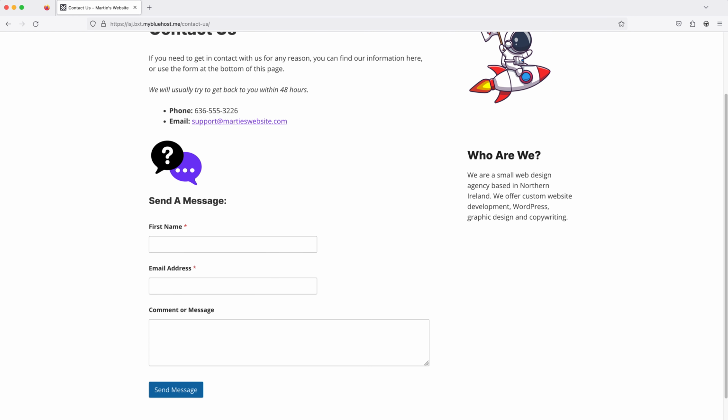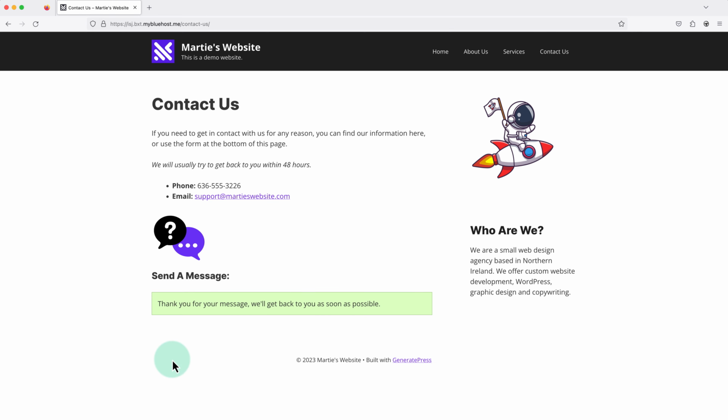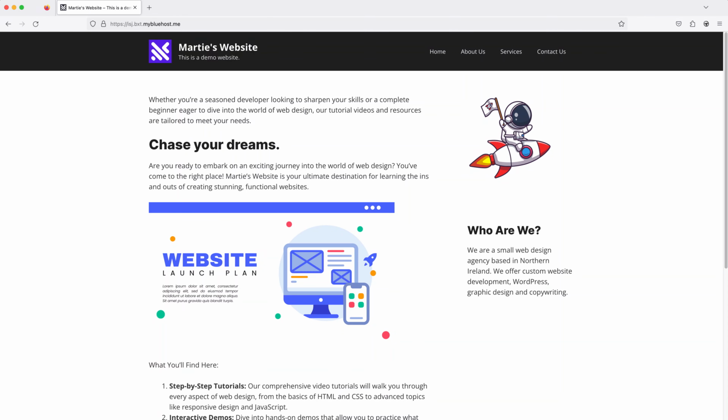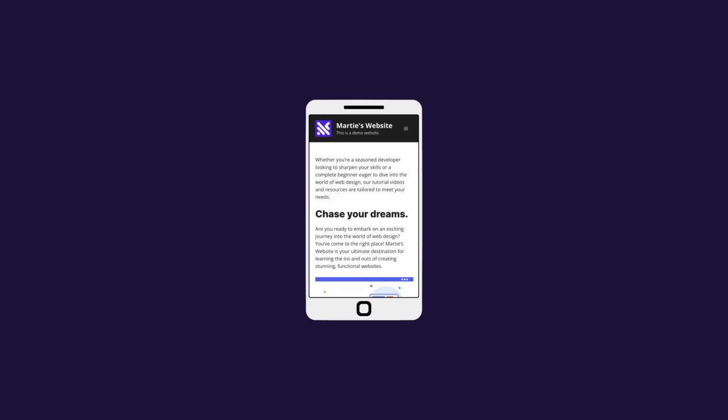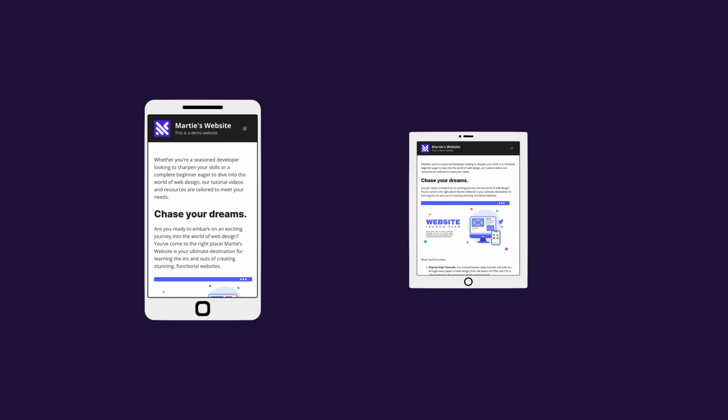Then we'll also be adding a contact form so our visitors can send us a message if they need to, and we'll get the message sent to us as an email. Then this website's also going to be 100% mobile friendly, which means it's going to look awesome on any device. So if you're ready to get started, this is how to build a basic WordPress website in 2024.